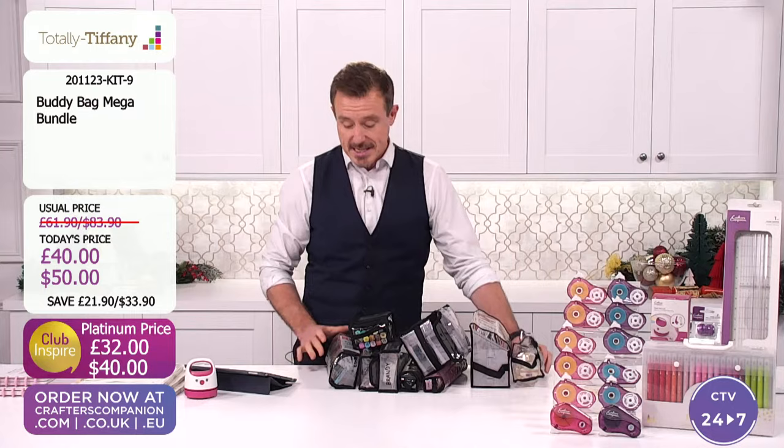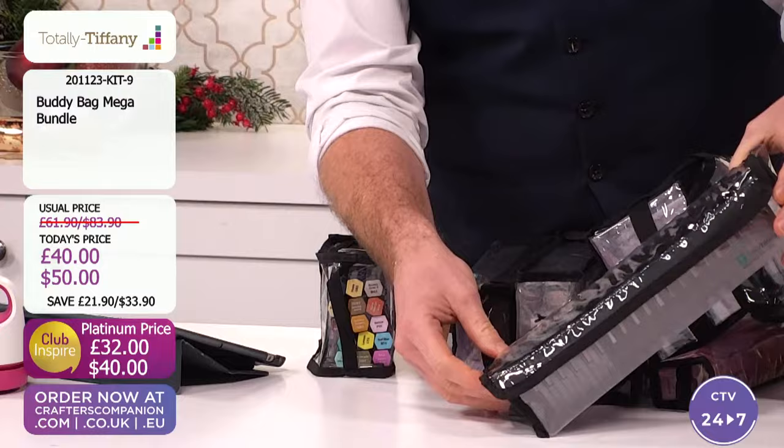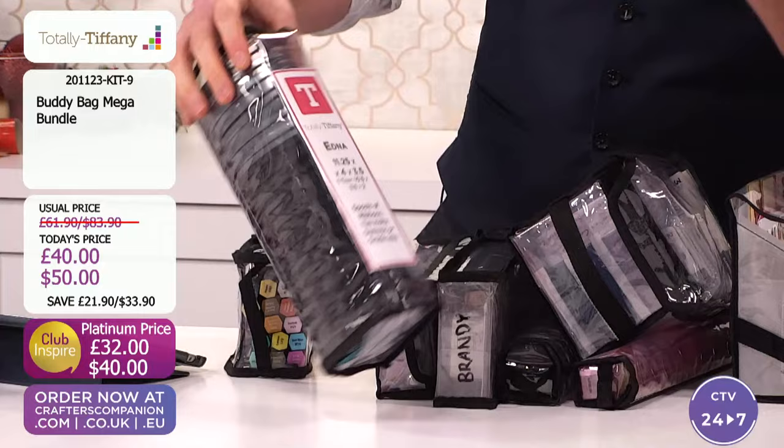You're going to get an Edna. You can store in these whatever you want, let's be honest about it, but as you can see, Edna, absolutely perfect for storing the ink pads in. I think it's 16, it might be a little bit more that you can get in Edna, but again, spools of ribbon, other ink pads and whatnot you can store in there too. There's Edna. Then you've got Deborah.